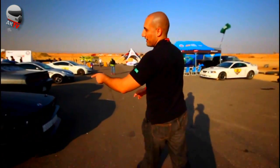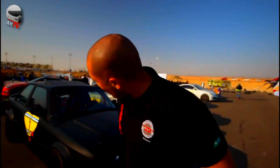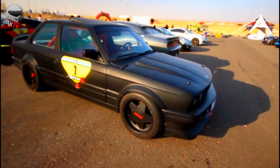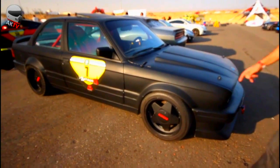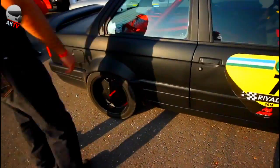Ah, now here's one right here. That is an E30 BMW 3 Series, or M3 even. And this one's had also a 2JZ swap, I think, from what I saw. I just got a glimpse of the engine. Sounds like a supercharger. And you can see there's a nitrous bottle in the back. I don't know if they're going to use that. Damn, man, these guys are serious.